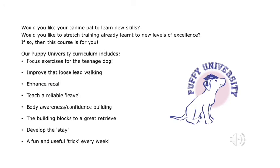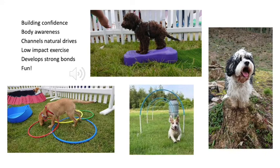Our higher education classes are called Puppy University. Aimed at teenage dogs from 7 to 10 months of age upwards, this course is designed to stretch training already learnt to new levels of excellence, as well as learning lots of new skills. In addition to my other classes, I also run short courses and workshops on parkour, scent work, and hoopers.